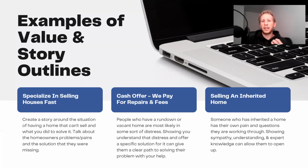So providing that situation and showing them how maybe somebody in the past that has a distressed home, how you were able to help them and why you found it still valuable for both them and you, and how they were able to move forward with that process and find that solution for themselves.